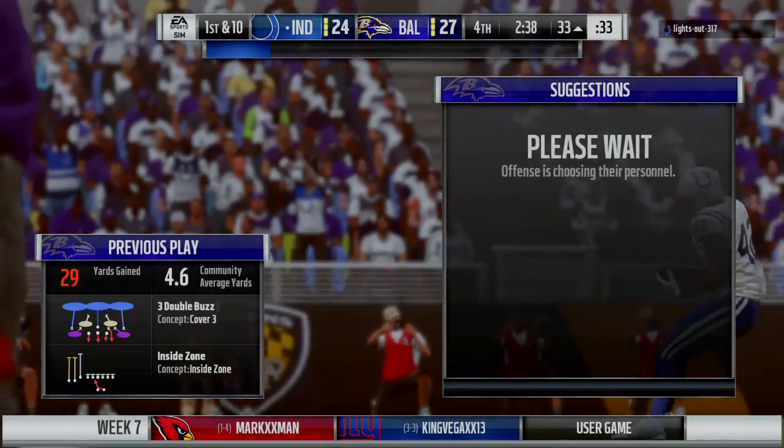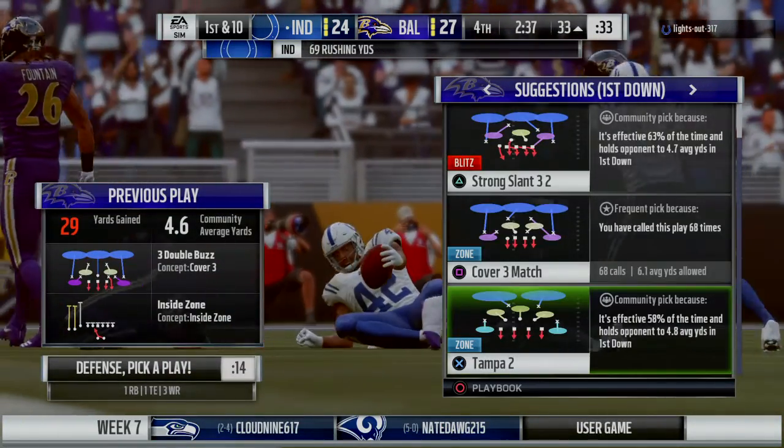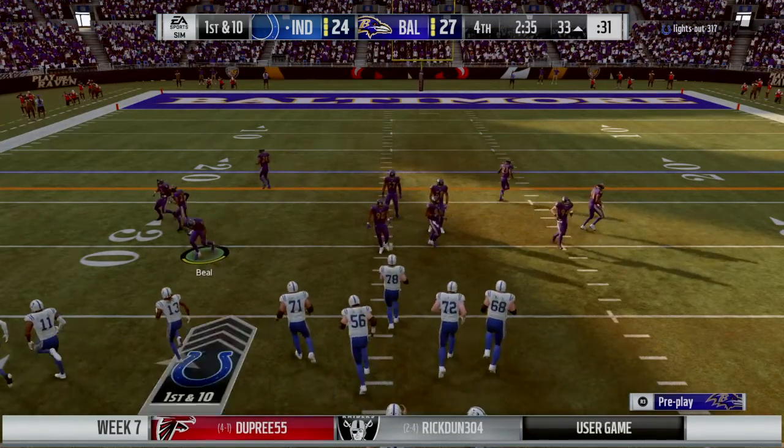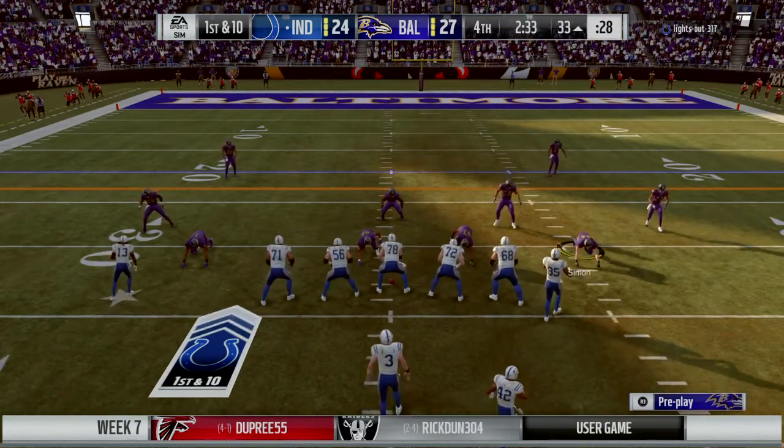We'll definitely see some open running lanes, and he's taking advantage of it right now, but that shouldn't be a surprise. Defense has the lead. They're playing for the pass first. So they'll come up 1st and 10 now from the 33.